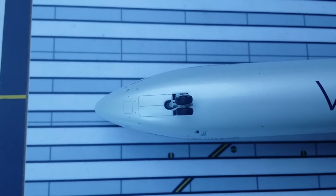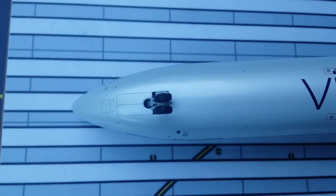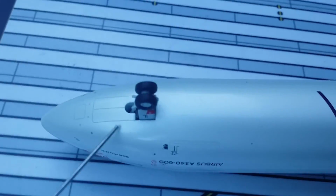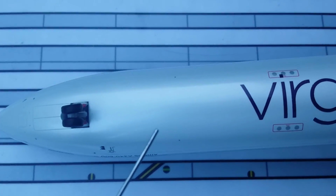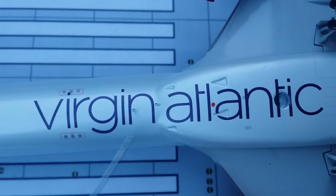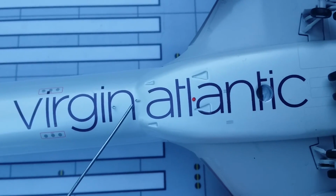Now we're at the underbelly view of this aircraft, the undercarriage view. There's the gear door right there, partial gear door. There's the nutless gear door. There's the nose gear. And then we come over here, see the Virgin Atlantic titles right there. Okay, it's script in purple. And then there's two more antennas there.